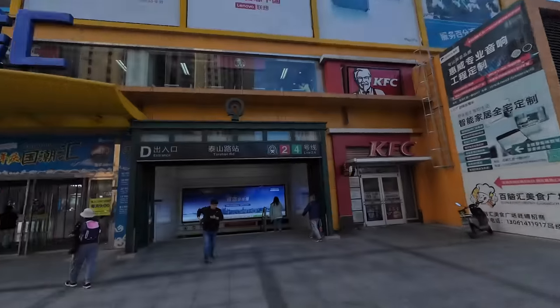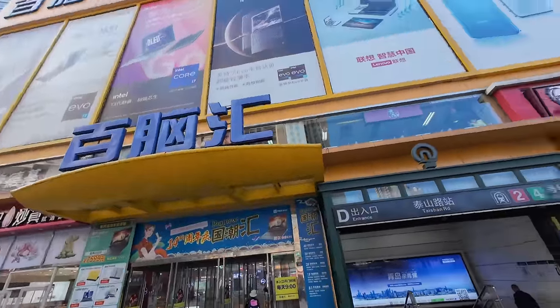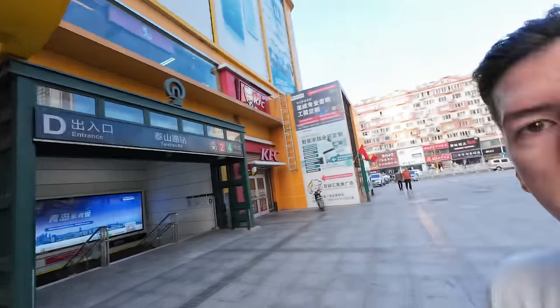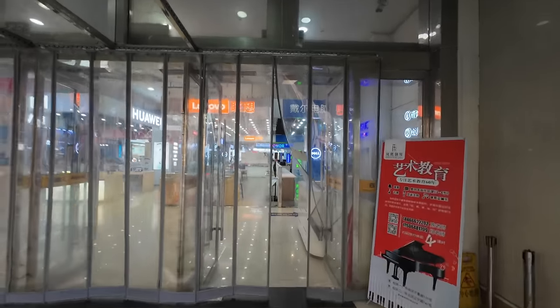Both Qingdao and Shenzhen used to be fishing villages back in the 80s and 90s. And now they've developed into huge hubs for any consumer goods you can find. And this is just one of many electronic markets here in Qingdao. So let's go in and check this place out.